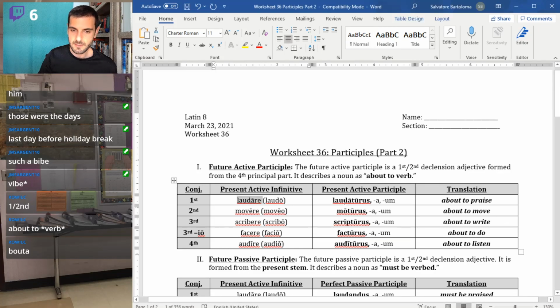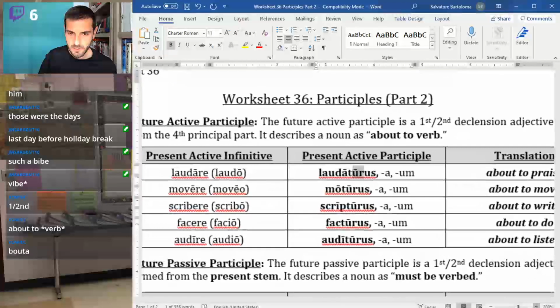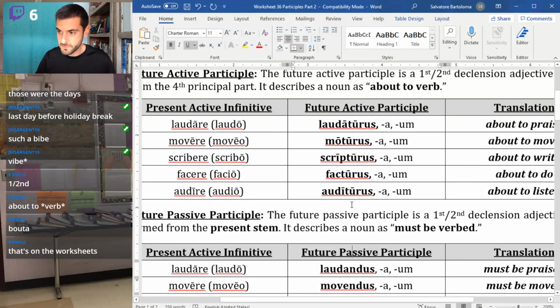So for laudare, it's laudatus, and we add in this extra syllable, this UR, in front of it. So I think I can zoom in a little bit here. So the fourth principal part being laudatus, to make it, oh gosh, this still says present active. Oh no! Ooh, that's rough. You saw nothing. Okay? My apologies there. I know it's on the worksheets. We'll have to make that adjustment. I can do it on the Google Drive one, but I think we'll be okay. If you're reading that carefully, you're probably okay.